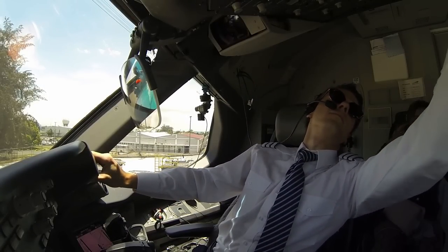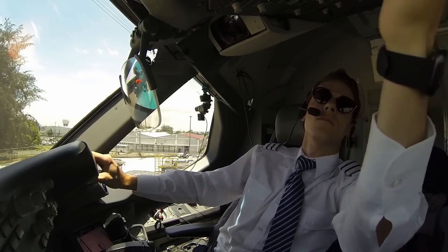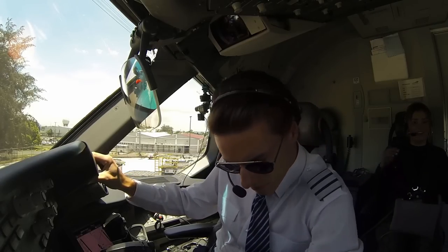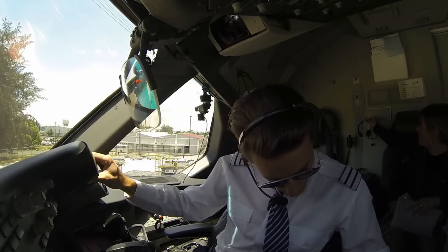American 1072 is cleared to Miami via the Maltin 2 Juliet departure as filed. Climb initially to 3000 feet, squawk 4171, and departure frequency 119.3.